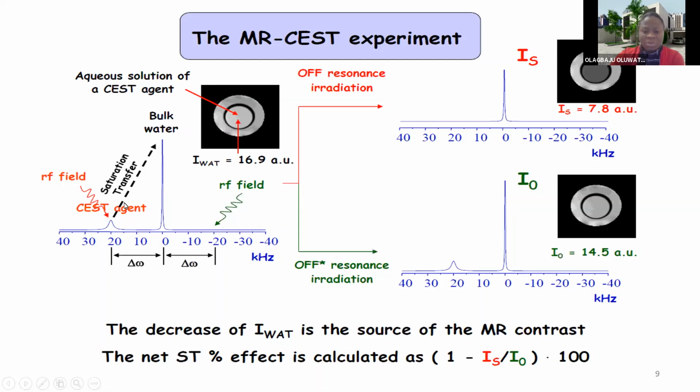All this still boils down to physics. Now, see, the net saturation percentage effect is calculated as 1 minus IS. IS is the signal intensity at this point, divided by the signal intensity at this point. It's covered at this point. We say that there is no exchange at all. We can see when the signal intensity is up, we say there is no exchange. So we subtract from that exchange, multiply by 100 to give us the signal intensity percentage effect.